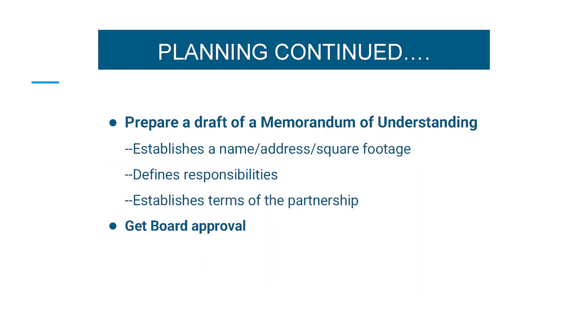So the next step that we started on, and I think it's important to start this early because it really helps set parameters, we prepared a draft of a memorandum of understanding. You've got to have that in place before you can file for E-rate. So this memorandum of understanding, or MOU, establishes the name and address and square footage of your location. It defines your responsibilities, like who's paying for what, who sets the policies, who's in charge when it breaks down, because computers do. And it establishes the terms of the partnership.